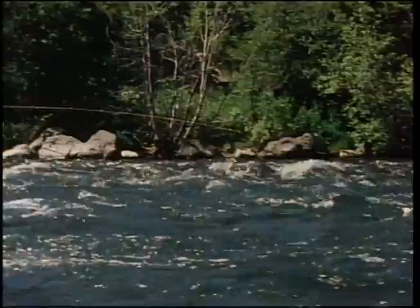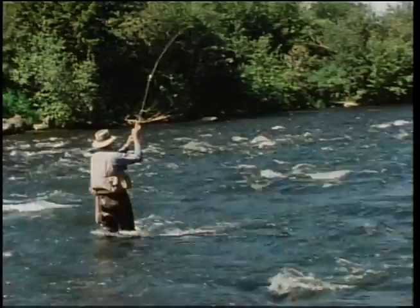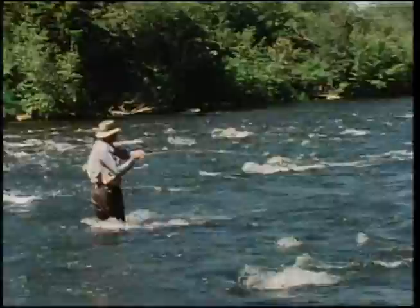Hey! That old stonefly nymph on that wet tip line did the job. Oh, it's not a big fish, but boy, it fights strong in that current.